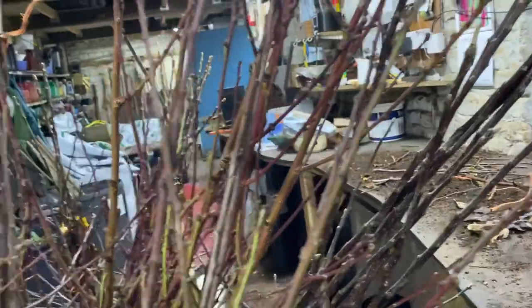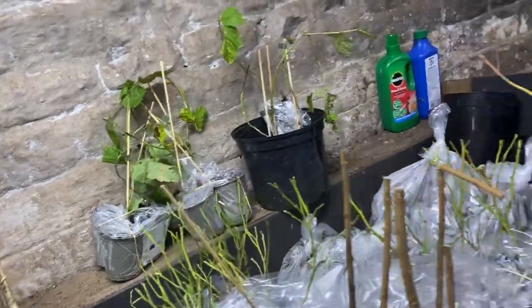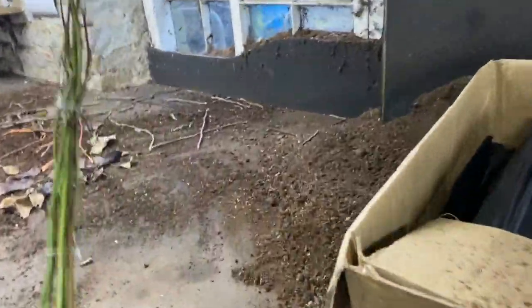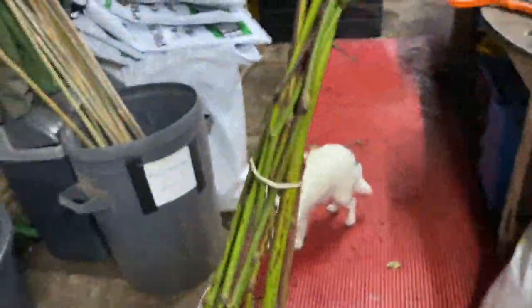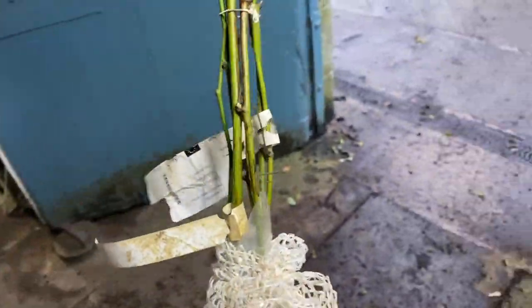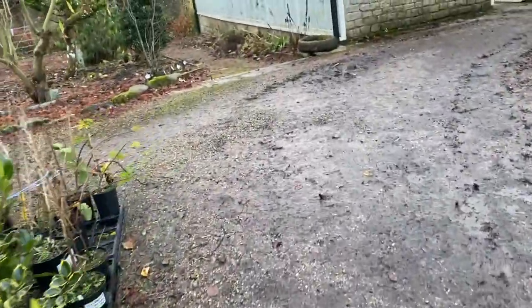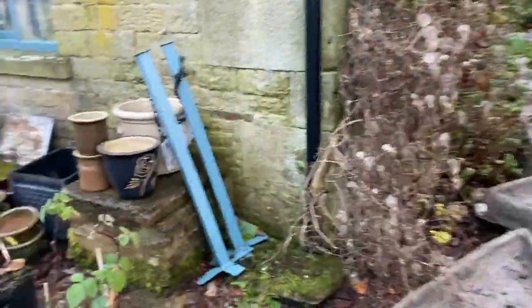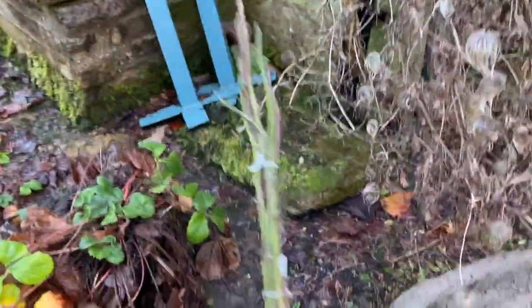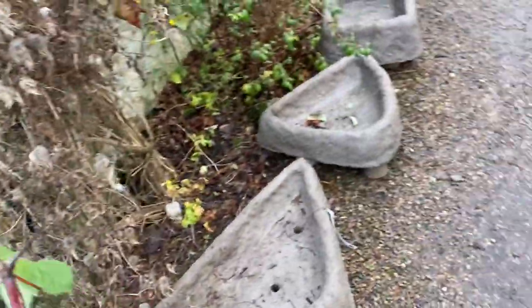But this is an interesting thing. There are five commercially bought blackberries. There's five in there. So you're not going to get much, you're just going to get one little stem. And if you remember earlier in the year, we did our own tip cuttings. Now this is a good reason for doing your own cuttings.